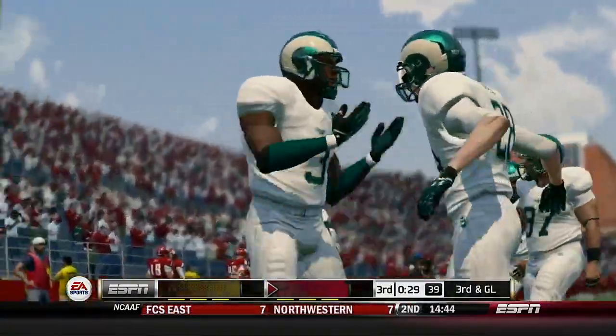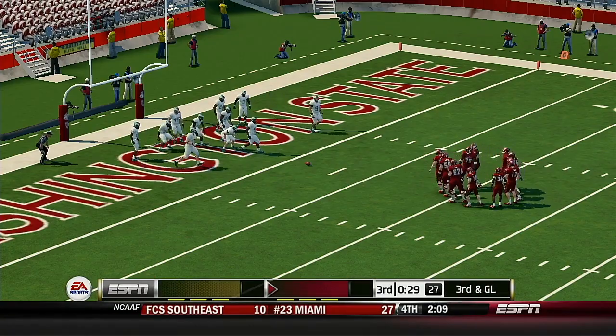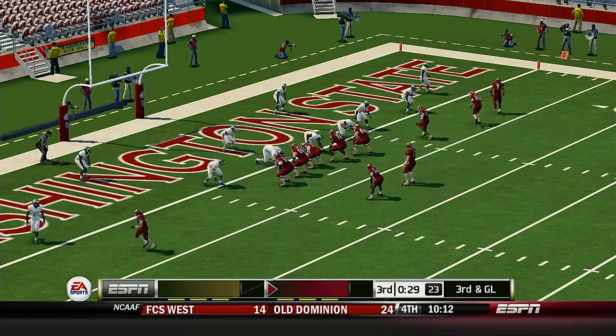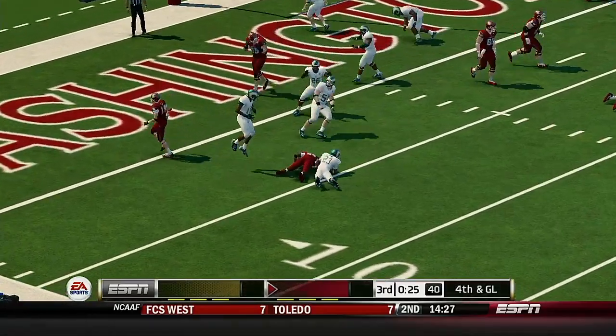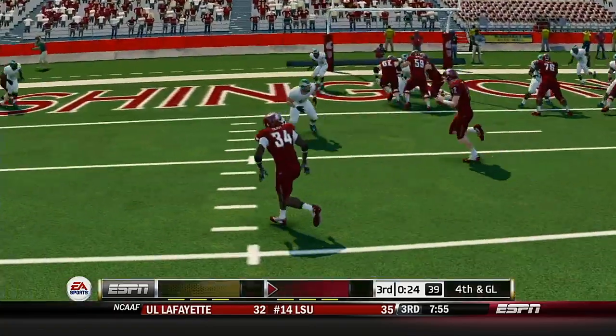Incomplete on the play. Jones intended for C on the play. This is where the defense makes a name for themselves. It's third down and goal from the one. They'll get him for a loss. I think he made a late read of the defense there. Quarterback needs to be much more decisive with his option reads.